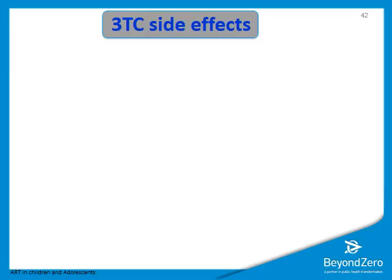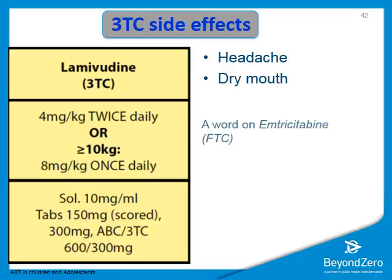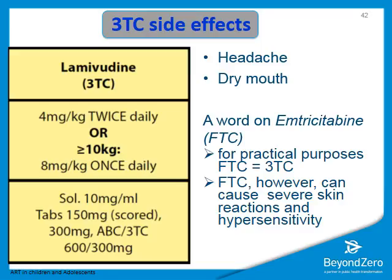Our other very popular NRTI that we are using for children is 3TC or lamivudine. And 3TC, lamivudine, is a lovely drug in our children. There are reports of headaches and dry mouth, but actually it's very, very well tolerated. And just to note that FTC is pretty much for practical purposes exactly the same. And that's quite important with some of the combination tablets we are using in our adolescents. But FTC is definitely a bit more rashy. We see more skin reactions and hypersensitivity than we have with the lamivudine.